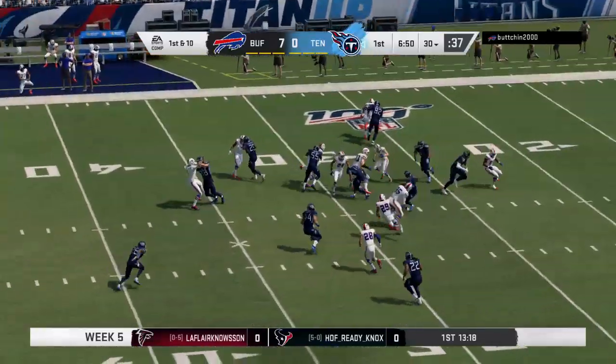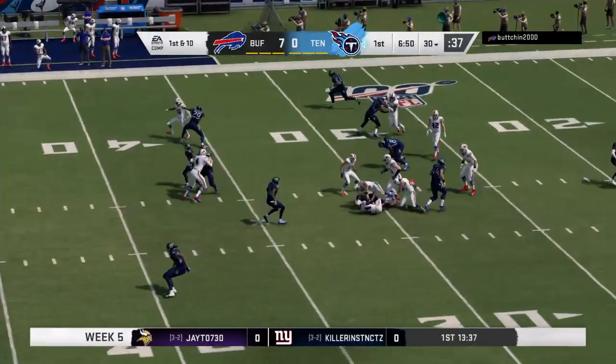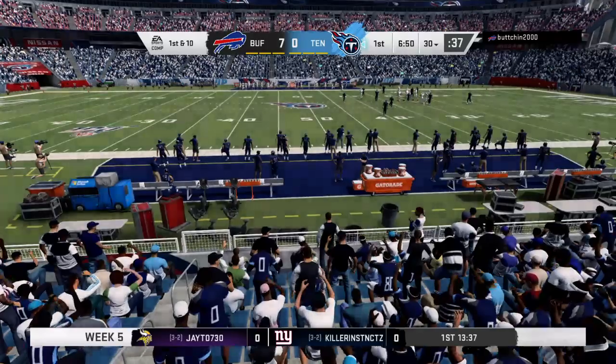This nigga threw an out route. Came back. We couldn't even catch him.